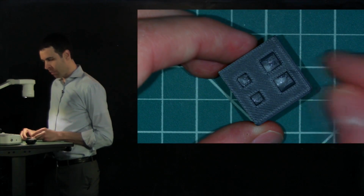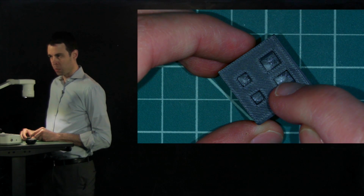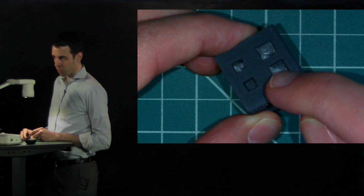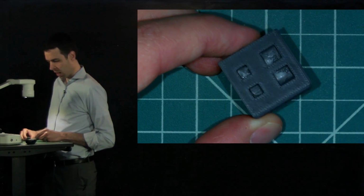If I flip to the top, you see a secondary material, the white material inside here, and this is residual support material that wasn't effectively removed at the end of the process. We could have cleaned this up better, but it shows that another support material was needed to keep this overhanging feature stable during the printing process.